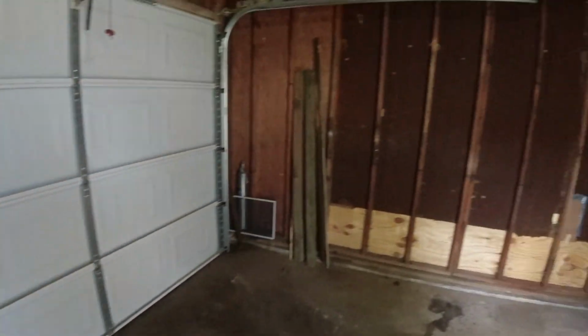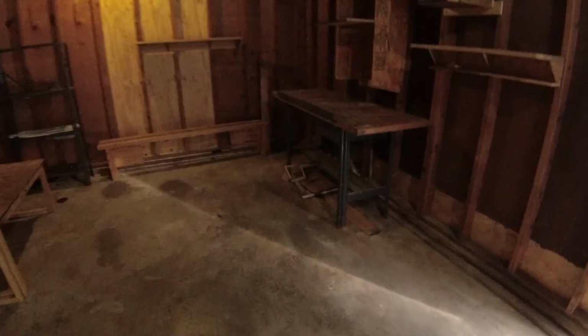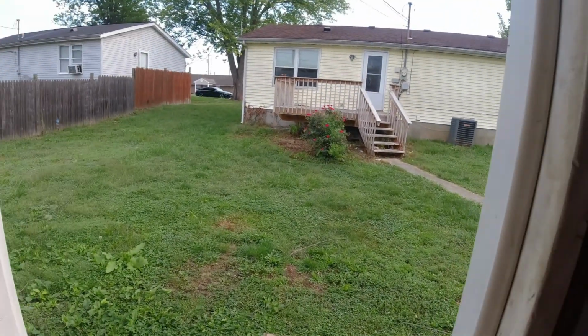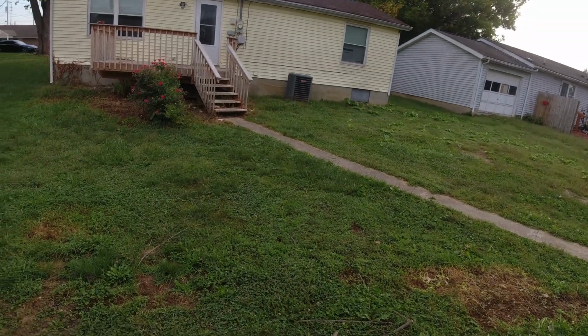Let's see if there's a light in here. Huh, this isn't too bad overall. At least there's not a bunch of junk out here. So, all right. Looks like we're definitely going to need some carpet, a lot of work on the outside.